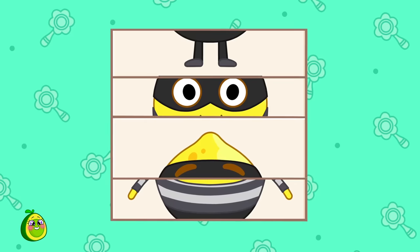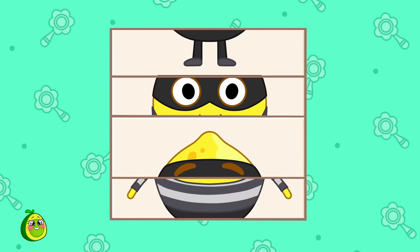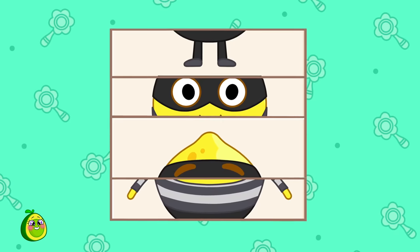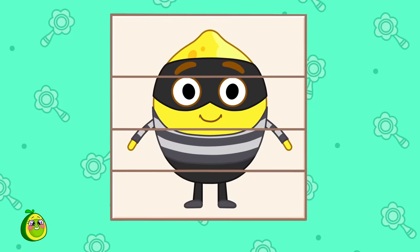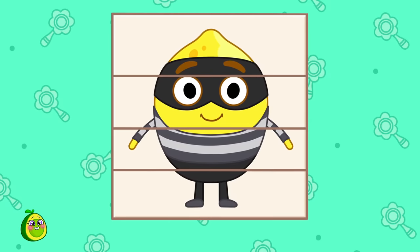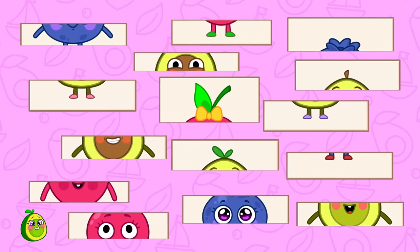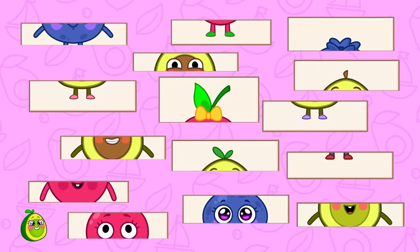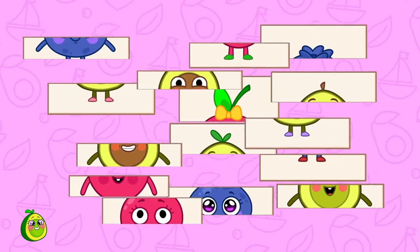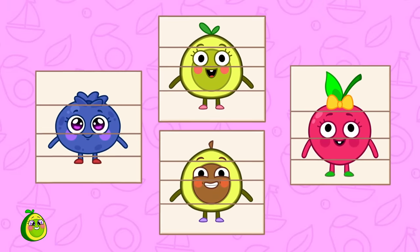Time for you to solve some puzzles. What character you can assemble from these puzzle pieces? It's a lemon. Excellent. Our last question is, how many characters you can build from these puzzle pieces? Great job! Now back to the video!